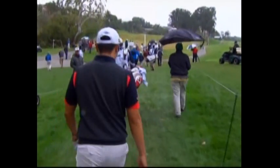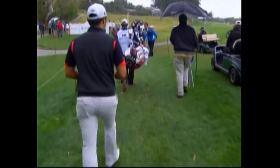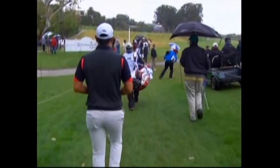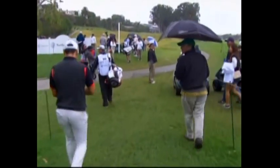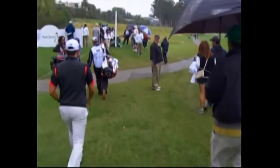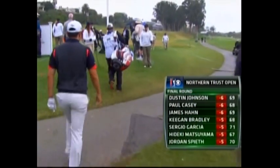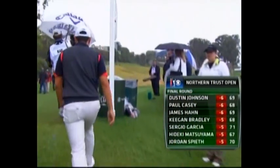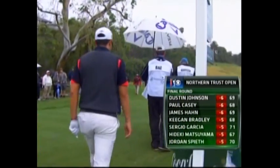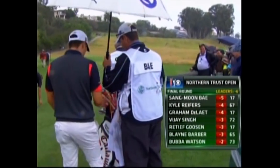On a day, just looking at the board here, I got 7 different players either led alone or had a share of the lead. Johnson and Casey and Hahn, who are tied at the moment. Sergio, Sangmoon Bae, Vijay Singh, Retief Goosen. 7 players, one time, had a piece of the lead during this final round.